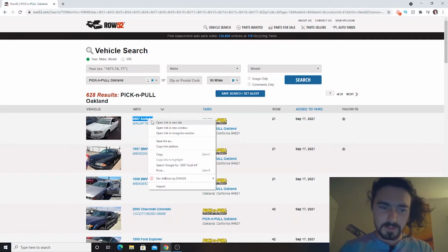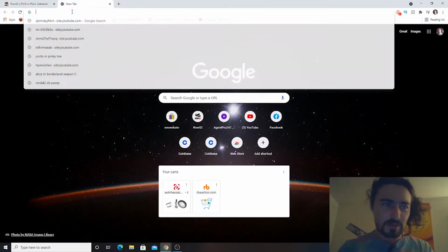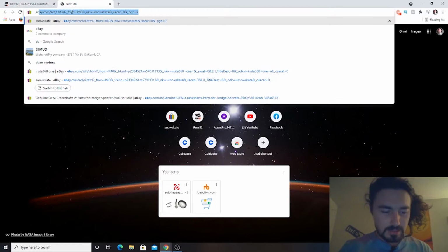Doesn't look like it's been in a front end accident, so there's headlights. All right, we're going to copy that, and then we're going to add another tab, and we're going to go straight to eBay. This is step number 2.